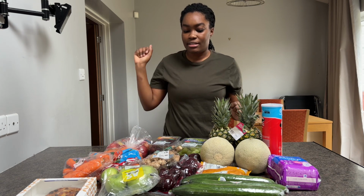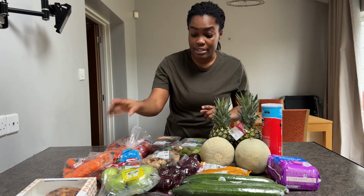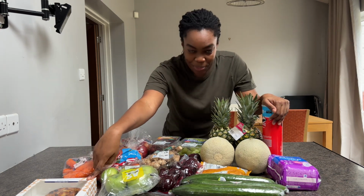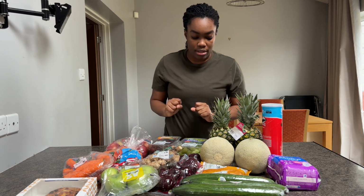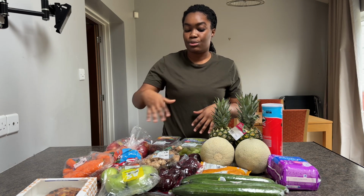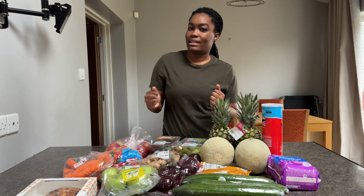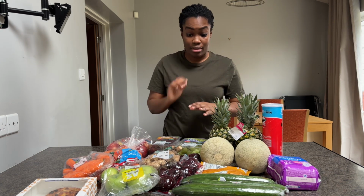As a matter of fact, the reason why I bought only fruits and vegetables, well, I bought a snack and a sweet one, you know? But the only reason why I bought these is because lately I've been doing more juicing. So I'm juicing fruits and vegetables, just to filter out the body, give the body a little reset. You know, I'm in that little phase. And yeah, so this is all I got.